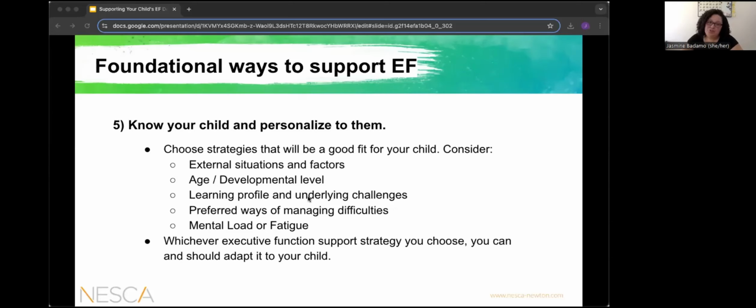And lastly, whichever executive function support strategy you choose, you can and should adapt it to your child. Something that's really important to remember is that our children are not us, although there are lots of ways that they are. They are different from us. And just because a strategy makes sense to us and would work well for us doesn't necessarily mean it would work well for our child.